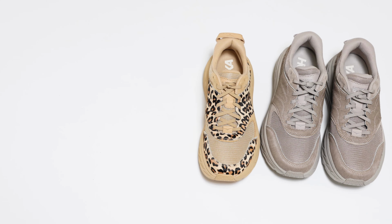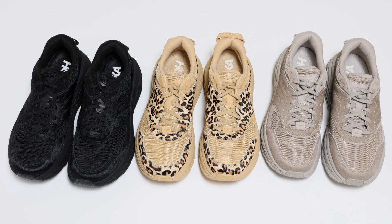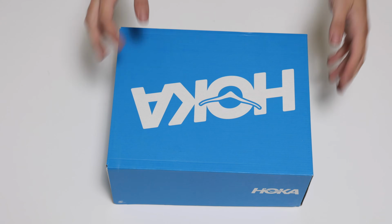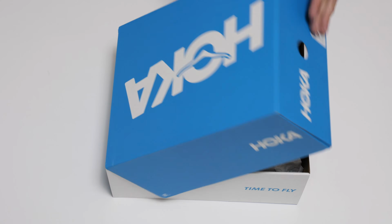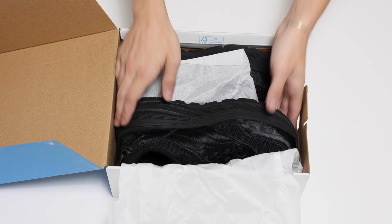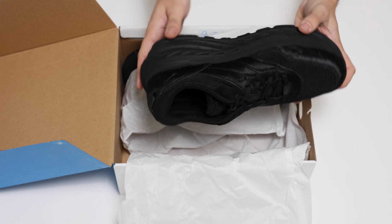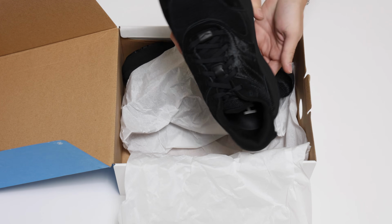EG teamed up with Hoka for the Bondi L in 3 different colorways. We did the taupe, the black, and then the leopard print. Each one of these featuring a hair-on leather with a bit of suede as well. The Bondi L, which was actually a 2011 model from Hoka, was known as the original max cushion road shoe. So this is definitely a functionality meets fashion collaboration here.